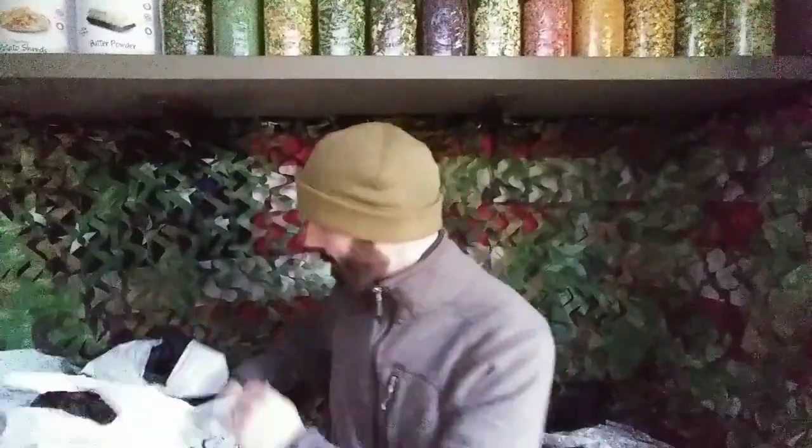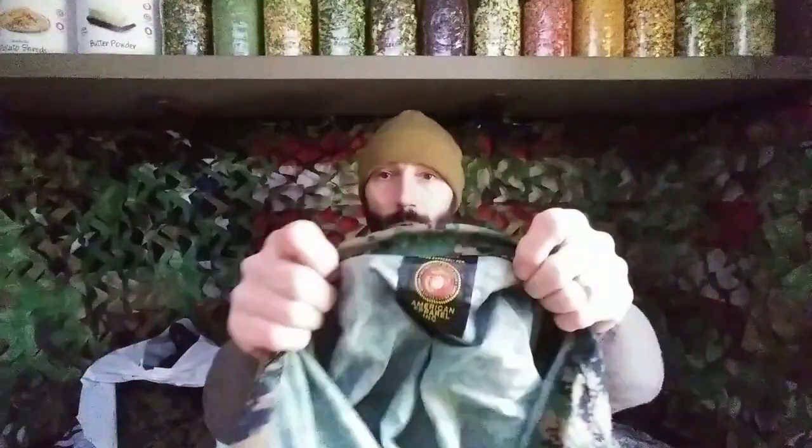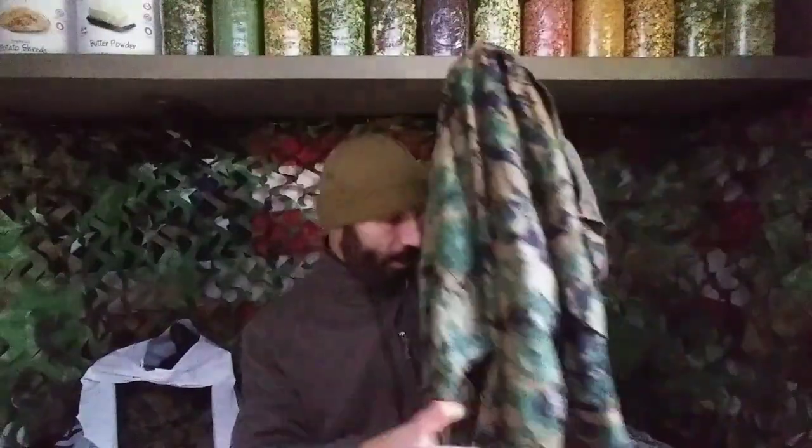So there's that. All right, some things I don't have to dye that were really good scores. I got two of these Marine Corps Marpat blouses. And these are small, extra short. But I already tried it on. Fits me perfectly. So, yeah, score. And it's basically brand new. And these were $7 a piece.